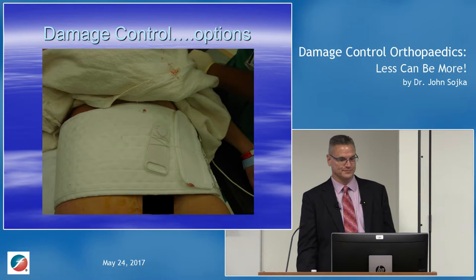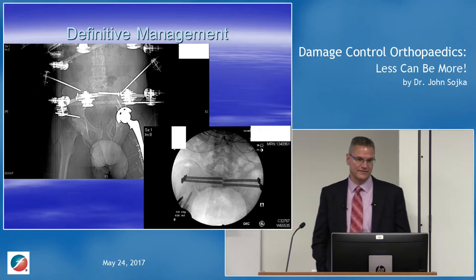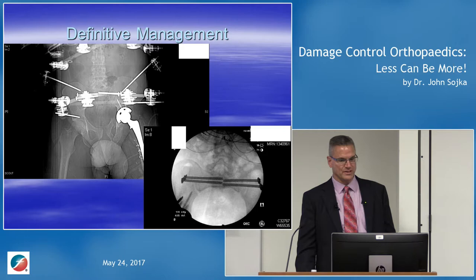So here's what he looked like a few days later with a couple of SI screws put in. I haven't fixed him anteriorly yet. I just left this single pin X-Fix on both sides, running these X-Fix pins just above his total hip arthroplasty on the left and just above his acetabulum on the right. And then he got four SI screws, two on each side in the back, to close down his bilateral SI joint injuries.